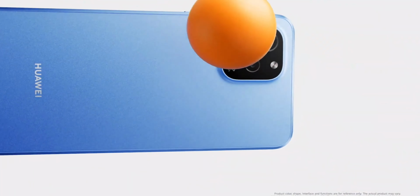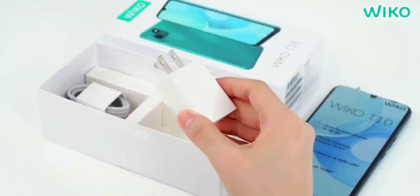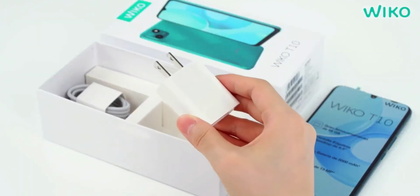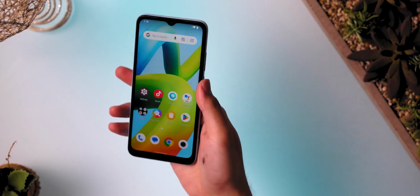The year's about to end, but some companies came in clutch to introduce new phones during the fourth quarter of 2022. Just in time for Christmas, right? Today, we will be checking out 10 budget-friendly smartphones released in Q4 2022. And by budget-friendly, we really mean it.